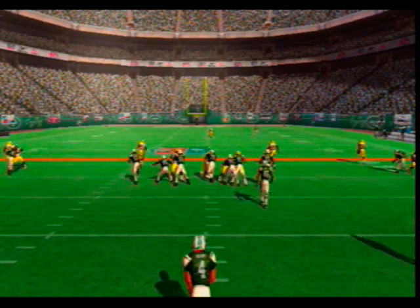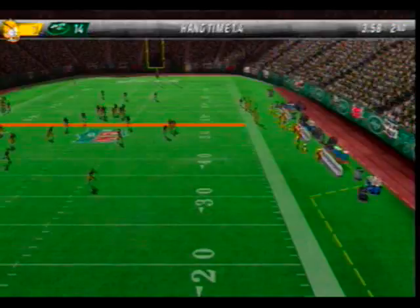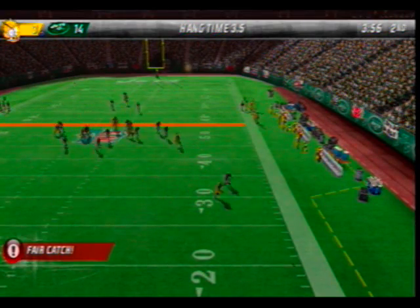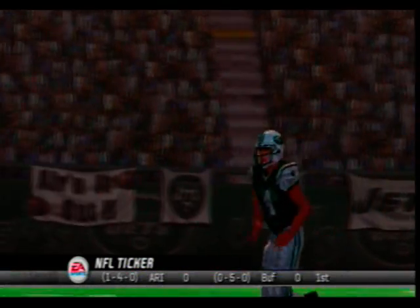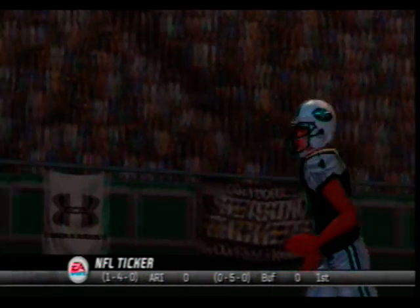Comes into the game for the punt. O'Sullivan is back to receive this kick. Won't take a chance trying to return this one. This is where you want to respond quickly, or this could turn into a battle for field position.